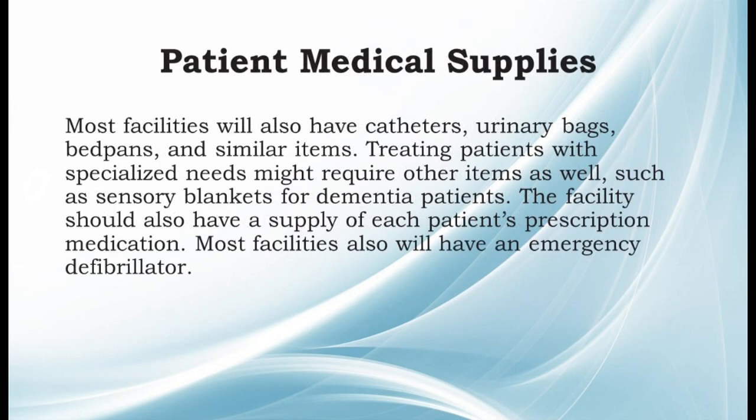Patient medical supplies. Most facilities will also have catheters, urinary bags, bedbands, and similar items. Treating patients with specialized needs might require other items as well, such as sensory blankets for dementia patients. The facility should also have a supply of each patient's prescription medication. Most facilities also will have an emergency defibrillator.